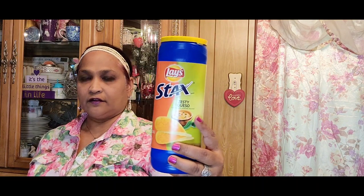Then the other thing, this was new to me. I had never seen this one before. Lay's Stax Zesty Queso, natural and artificially flavored. I can't even talk. So I got this one for my daughter to try. I'm not really crazy about chips and such, but they like the chips.